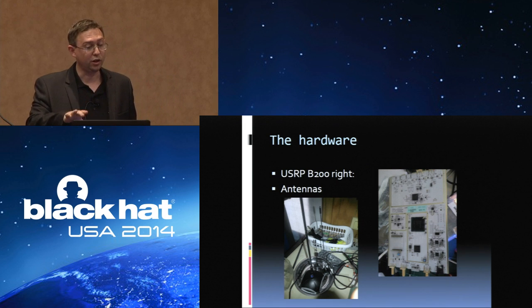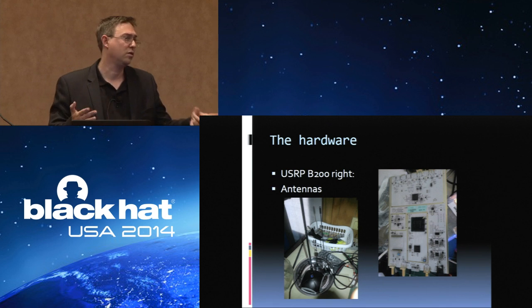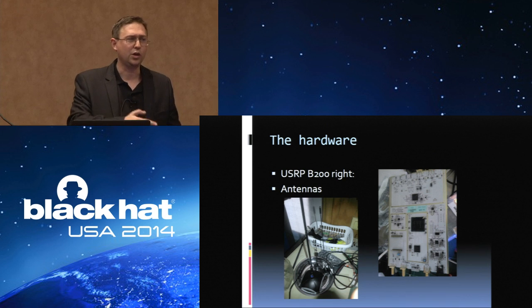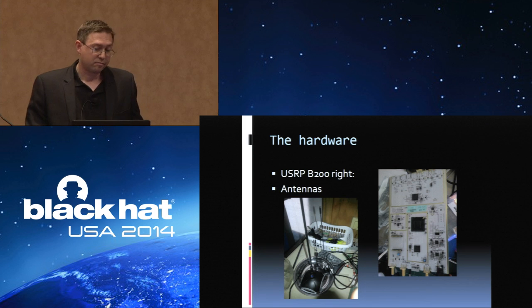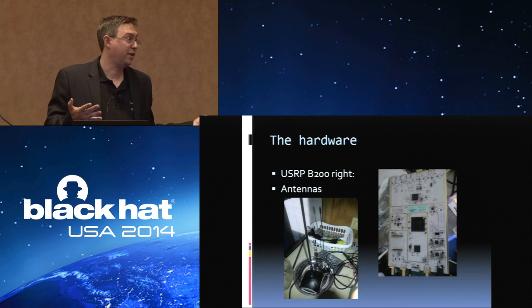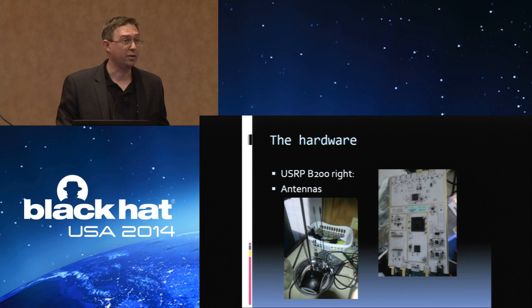What I've pictured here and what I used was the USRP B200. The B200 is the new USRP, and it's the low-end model as well. It costs about $1,000, and it's different from the older USRPs, the N series and whatnot. You don't have to put daughter boards into the device, and it's powered by USB, and it has external power as well if you want it, but you don't have to use it. As in previous slides, you have to use antennas to do the receiving and transmitting, and these are again off eBay quite cheaply.